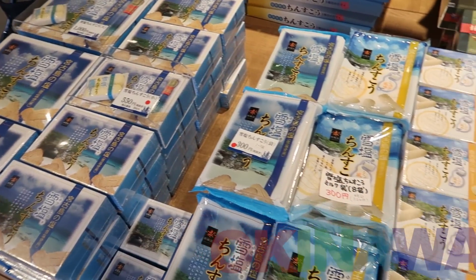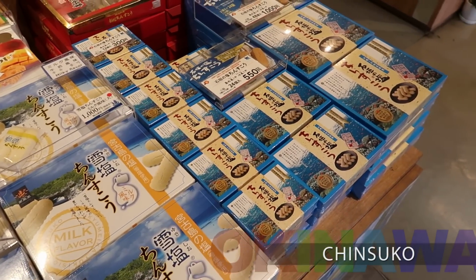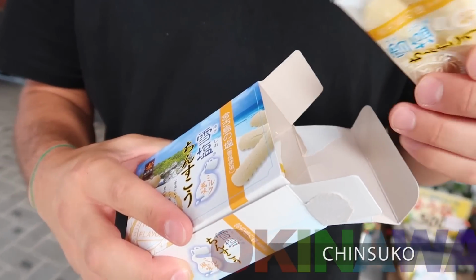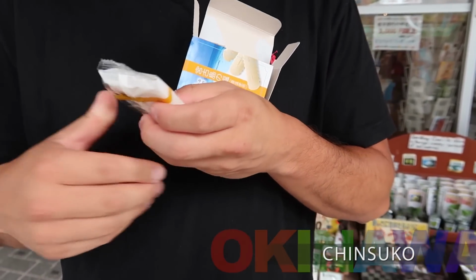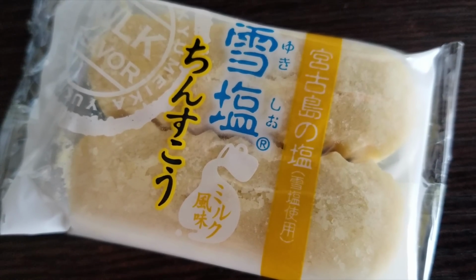And there's also traditional Okinawan cookies called chinsuko, and they made ice cream out of it too. Chinsuko means rare, expensive cookie, like that's what the kanji means. And only the royal family was allowed to eat it back then. But now anyone can eat it. It was really great, so you should definitely try that too.